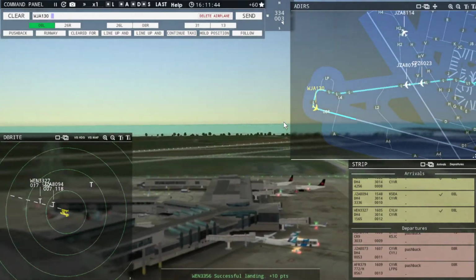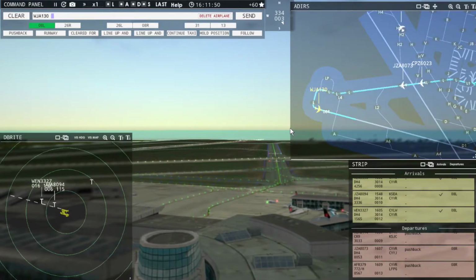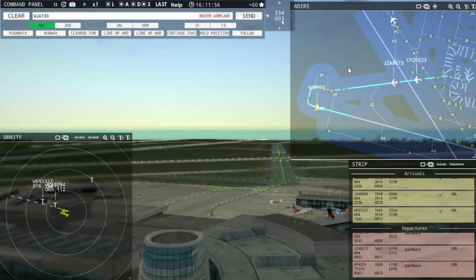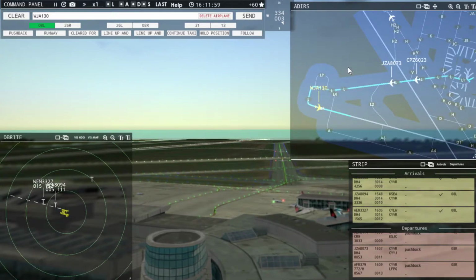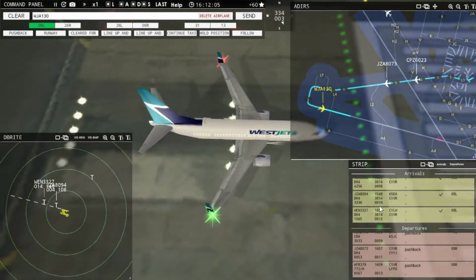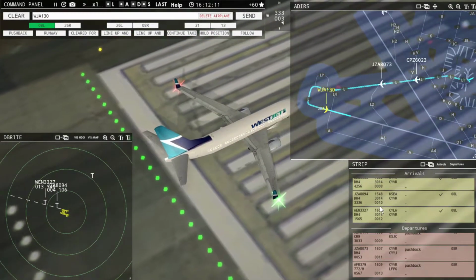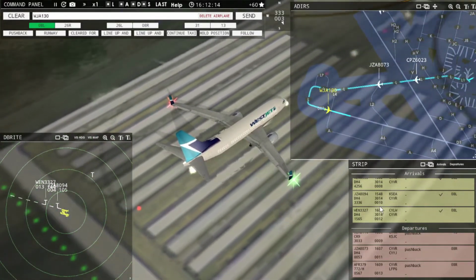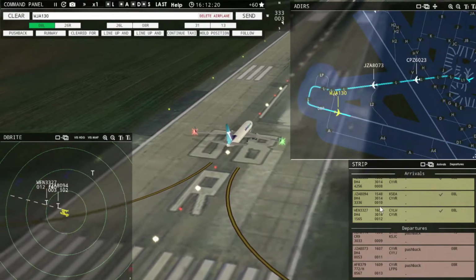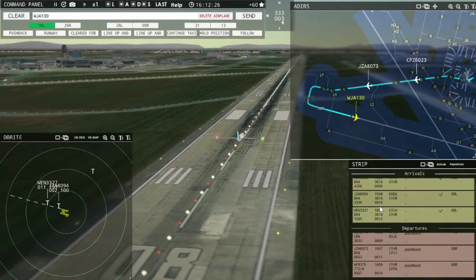Hoping to get another good shot of WestJet there, but Encore's landed. There's our WestJet. Beautiful skin. That is a gorgeous, gorgeous livery there. Whoever did the real colors for Vancouver did a really good job there. And they are off to Calgary.